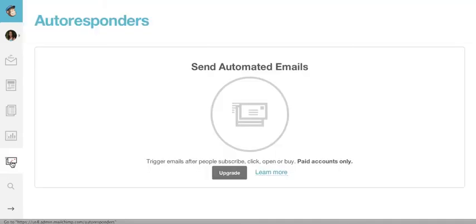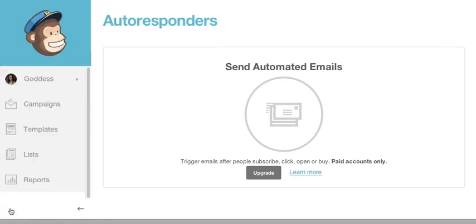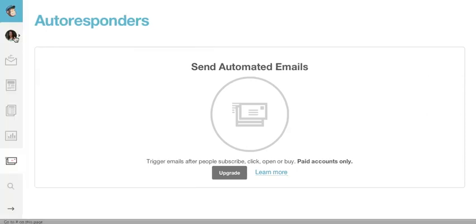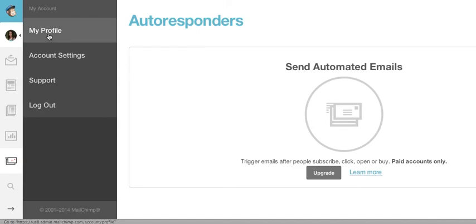This tab is your autoresponder. So if you are a paid account, you could set up autoresponders through this tab. This is search, right? Like I said, help me, MailChimp, what do I do? This is expand this list here. Great, right? And then up here, I think last one, this is your profile, account settings, there's support.